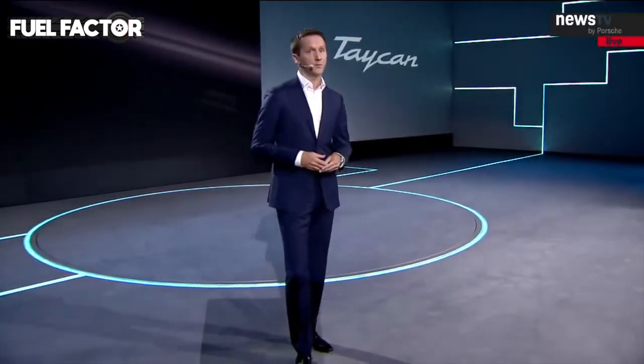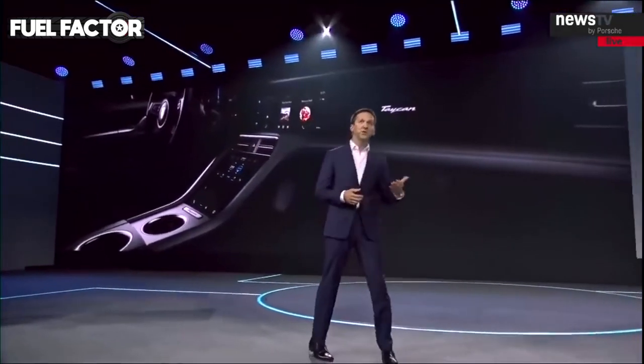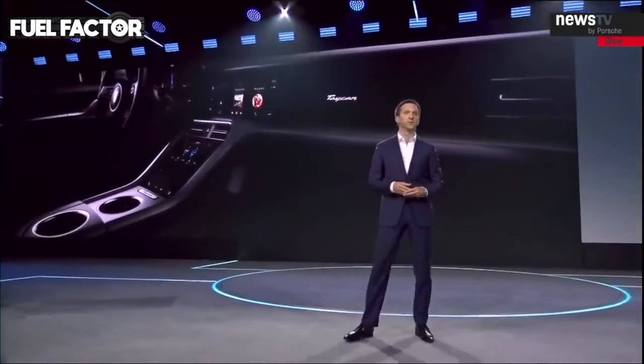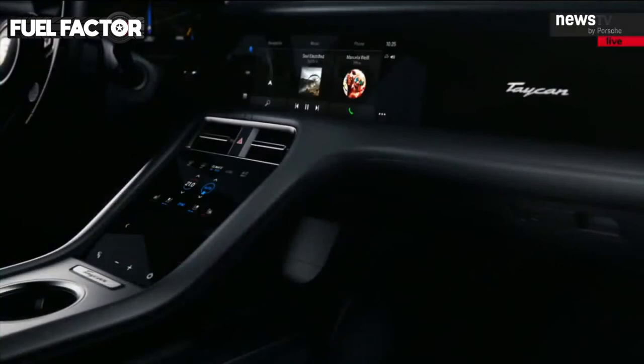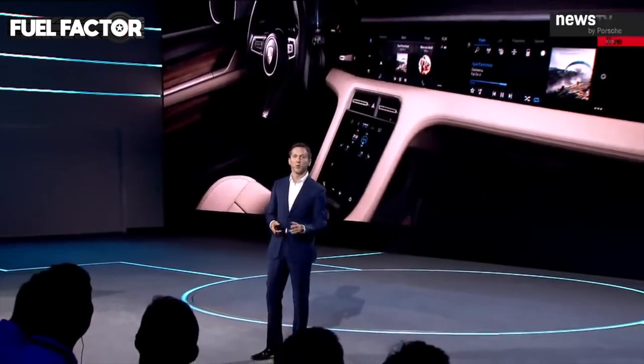The operating system has been completely redeveloped for the Taycan. Everything a driver needs in the digital world has been restructured, prioritized, and cleanly designed. It is intuitive and easy to use, so it's typical for Porsche. The sloping center console combined with the modern sport seats emphasize the feeling of a low and very sporty sitting position. The material and color concept make it possible to tailor individual features from traditional through modern.